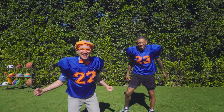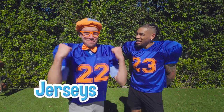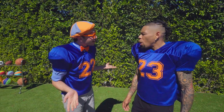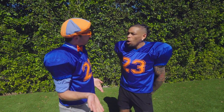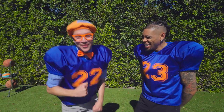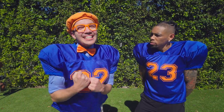Yeah! That was awesome! Whoa, and check it out. Joe and I are wearing jerseys and pads. Whoa, Joe, do you always wear pads when you play in a game? Oh yeah, always wear pads to protect my shoulders and to protect my chest. Yeah, and do you wear anything else to be safe? Oh, I wear a helmet to protect my face and to protect my brain. That's really important. It's fun to play sports, but really important to stay safe.